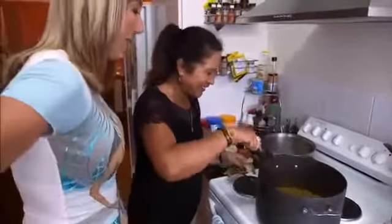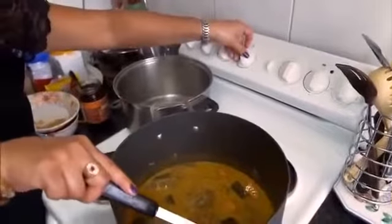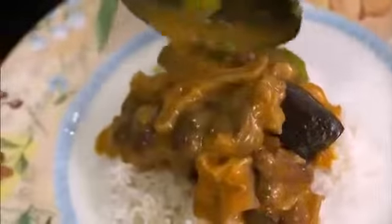So this is the smell in your restaurant all the time. This is what you make all the time. Especially when Filipinos arrive. You can turn it off now. I'll turn off the heat. And we're ready to have our lunch. Good. So do you like it? Melting. So you put the bagoong on top? That's it.